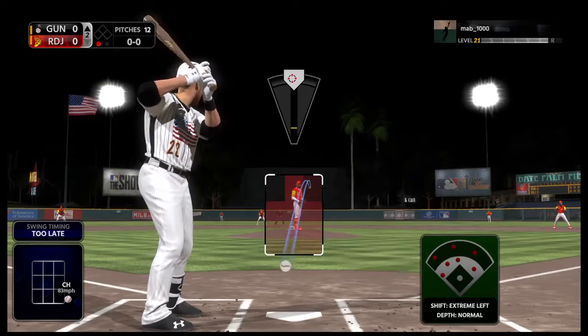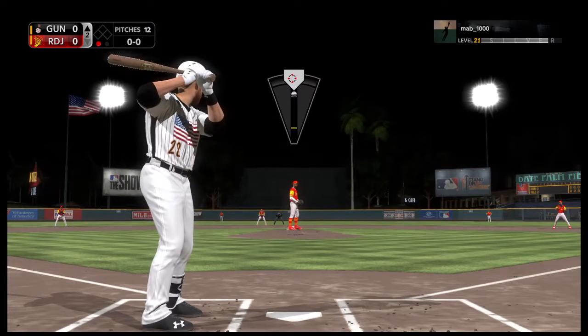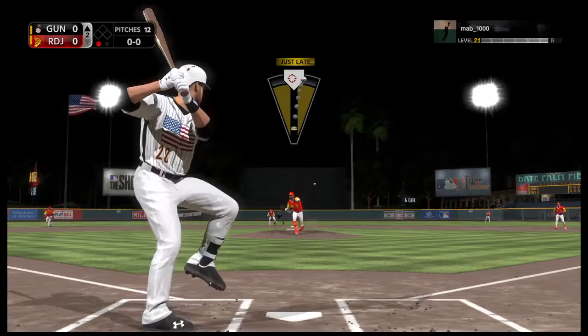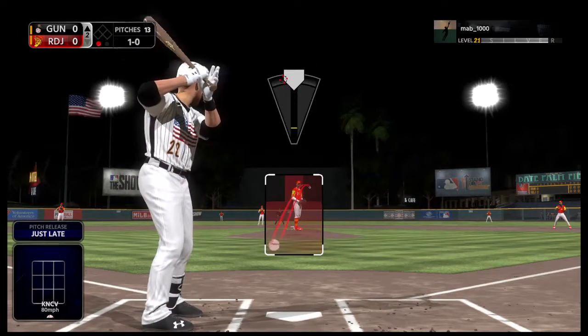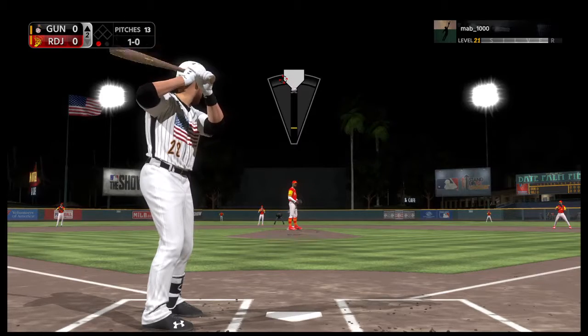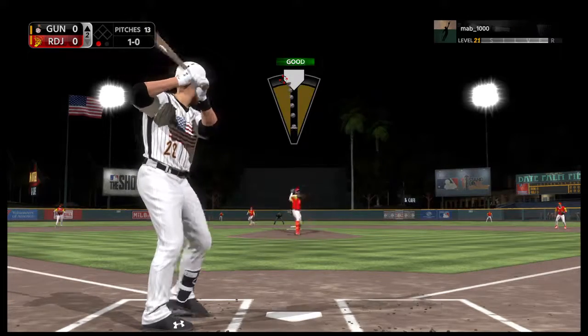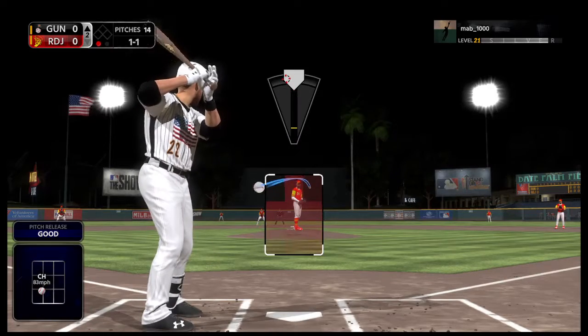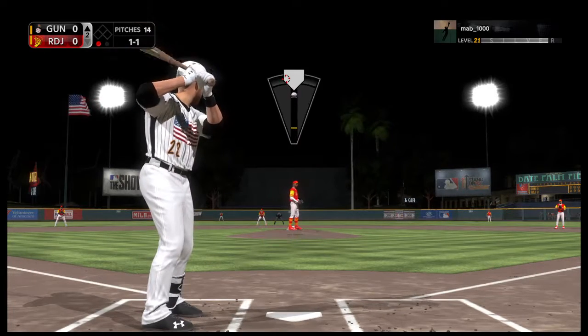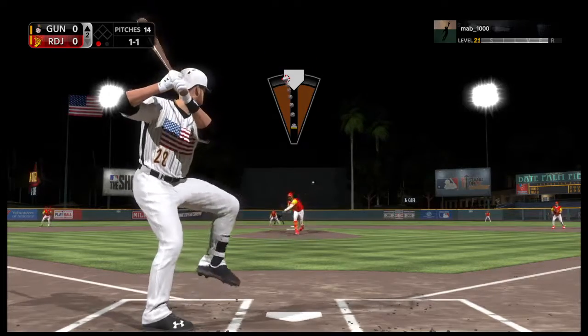So stepping in, J.D. Martinez. He'll get to take his first cuts here. And here's a first pitch curveball that bounces on him there. It's ball 1. Called strike at the knees. 1-1. Still looking for our first hit in the ball game.